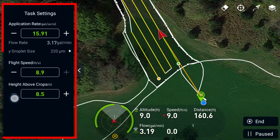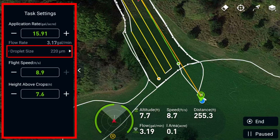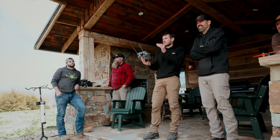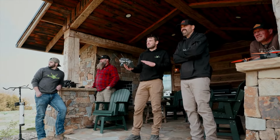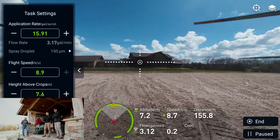So we're gonna bring it down because it's really drifting. Yeah. Well, droplet is at 220. I tell you what, I'm impressed how good it's keeping on course in such wind. You would never spray in such wind, but it's always correcting for that stuff.